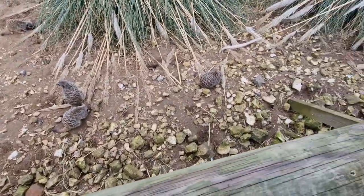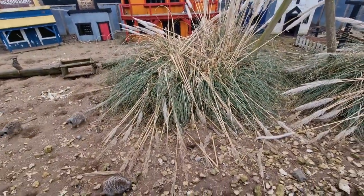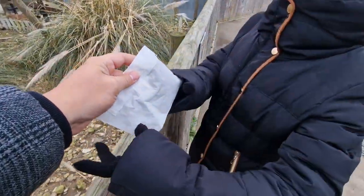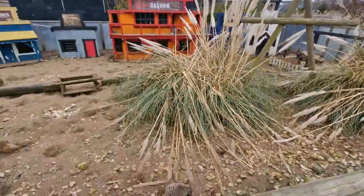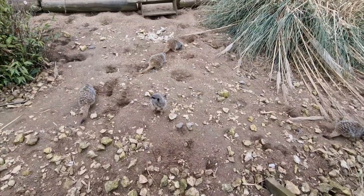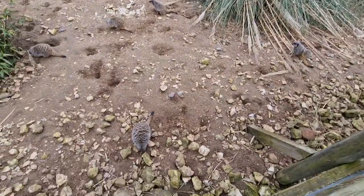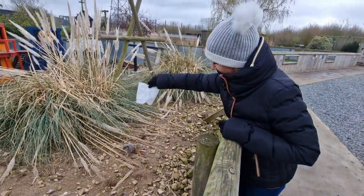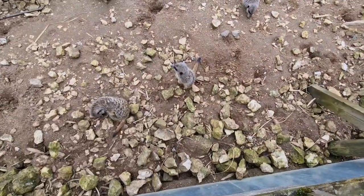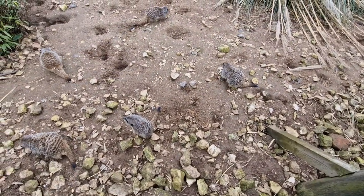In fact, actually, we've got some meerkat food, haven't we? Yeah, well, I've got the meerkat food. Hello, meerkat. Here you go, I'll give it to you. You can feed the meerkats. If you just tipped the whole bag in, that's not how I expected us feeding the meerkats, because they're really not that bothered. Ah, here we go. No, don't want your mealworms.